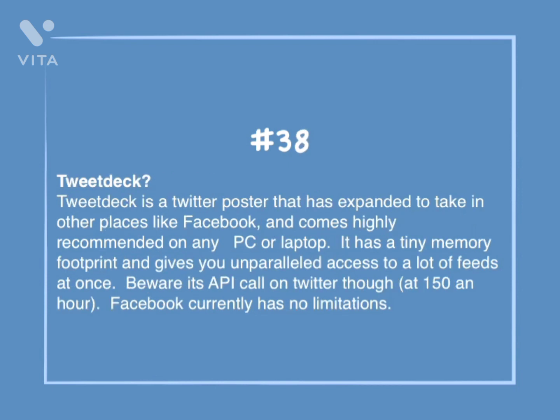Number 38. TweetDeck. TweetDeck is a Twitter poster that has expanded to take in other places like Facebook, and comes highly recommended on any PC or laptop. It has a tiny memory footprint and gives unparalleled access to a lot of feeds at once. Beware its API call limit on Twitter though, at 150 an hour. Facebook currently has no limitations.